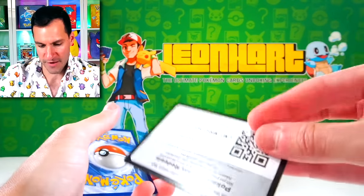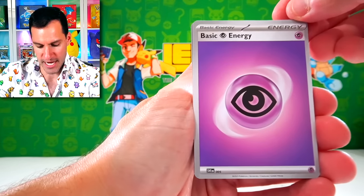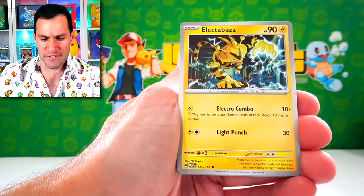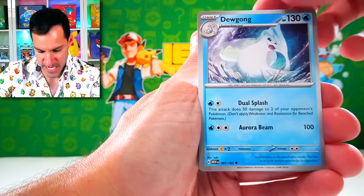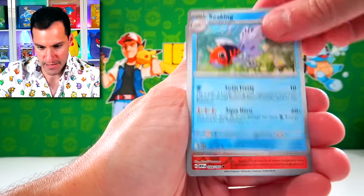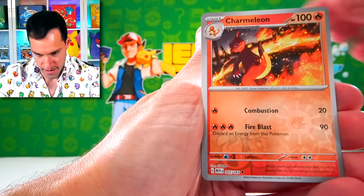Of the final pack of the poster collection box. There's the code yonder. There's the psychic. At least I did psychic energy for the previous pack. One guess the energy today. Tangela, Dugtrio, Hitmonchan, Arcanine, Charmeleon. Beautiful looking card.